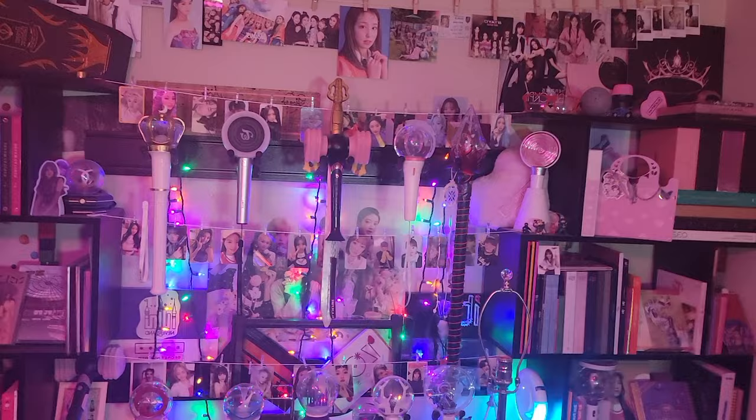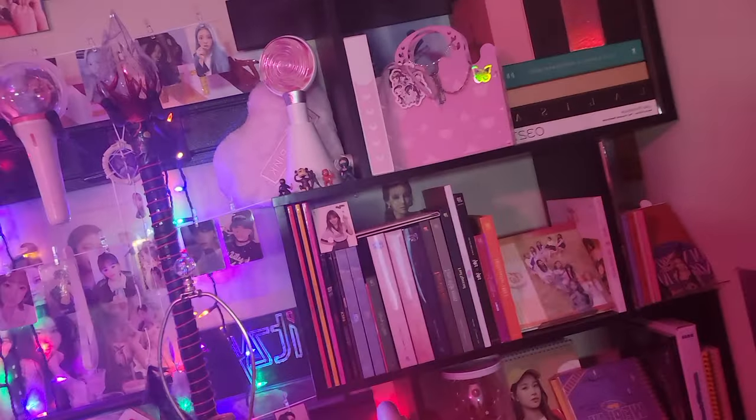All right, now on to this. I'm just going to go in order from top to bottom. We're going to go over all of these albums, all of this stuff, and we're going to get into it. So if you were here for just the albums, then let's go.